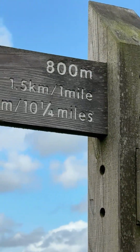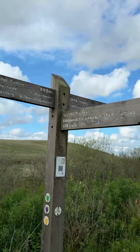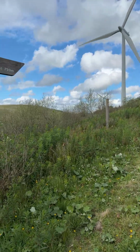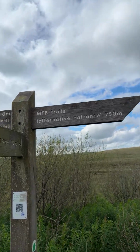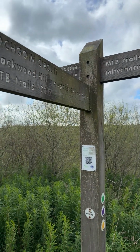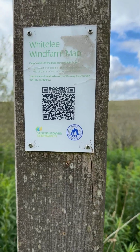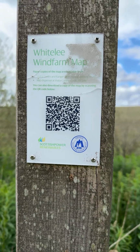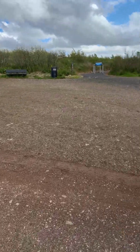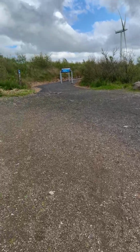If you want to go to Ardagh, which you can cycle to on the main road, it's 10.25 miles along this track. There's a circuit you can do. And if you're interested in a bit more mountain biking trails as well, if that's your bike, you can do that as well. So you can bring your mountain bike. Visitor centre caters for you.